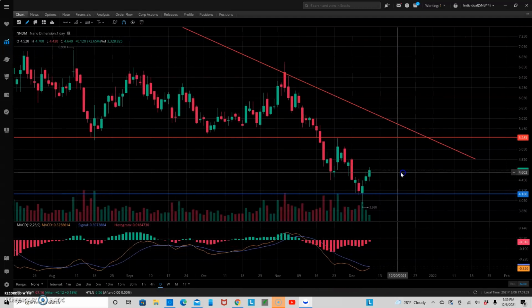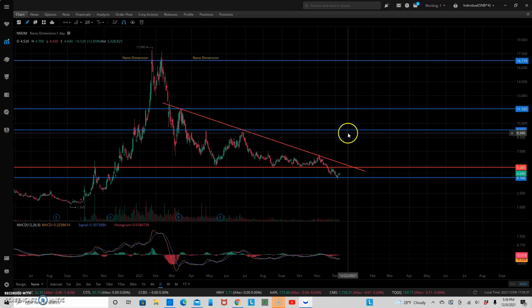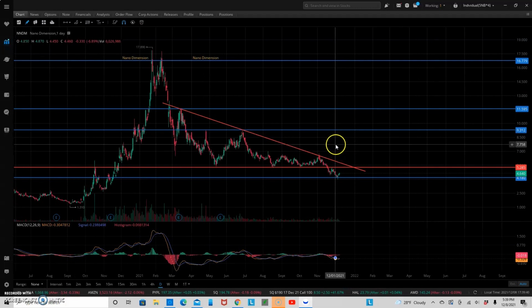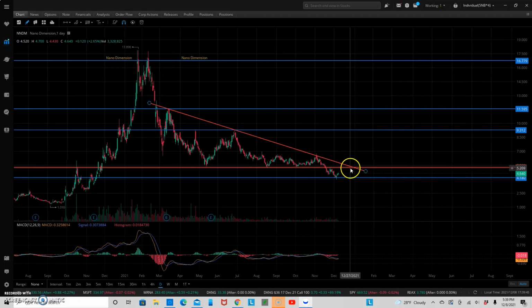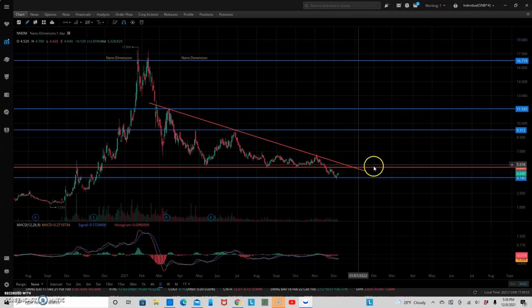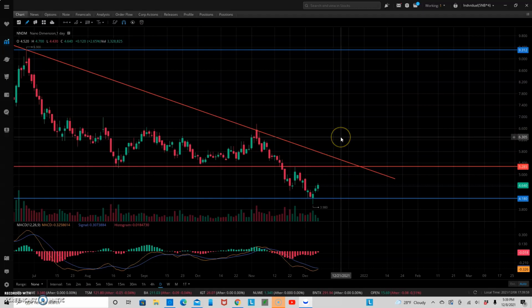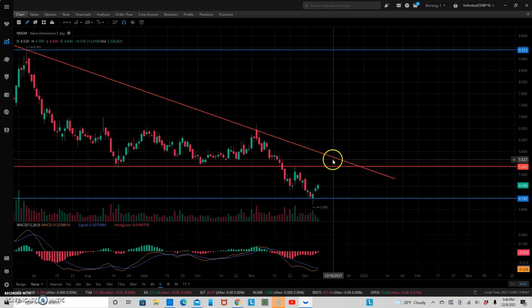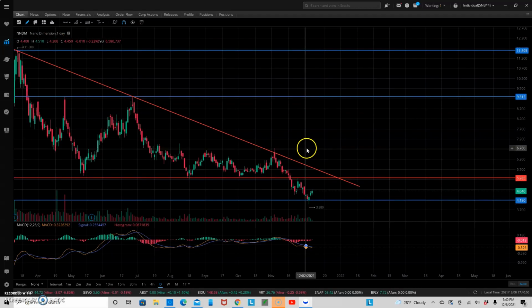So it looks like we have a new base. I'll look for a retest of that sometime going forward. But what I would like to see the stock do moving forward is get back above this support area first, which is now going to become resistance here at $5.30. So first I want to see it try to get back above this $5.30 area, because now that's going to become resistance. Hopefully we can reclaim this, get back above here, and then we're going to have to work on getting above this trend line. That's going to be huge.